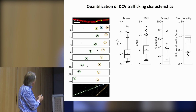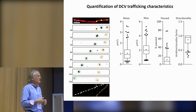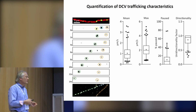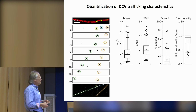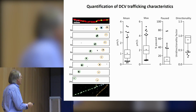So then we looked at the max speed that they can attain. So this is like 2 microns, but there are a few vesicles that even make it up to 5 microns a second. Then we can look at the fraction of pausing time. So how often do they stop and remain during such a track? For example, this might be a pausing time here. Then it moves and then it pauses again. So this is about 10%. And directionality is simply a factor that expresses whether there is a preferential movement in one direction. For example, a factor of 1 would indicate that all the vesicles go in one direction, and a factor of 0 would indicate that they go in the opposite direction. And 0.5 would be that both directions are about equally likely.